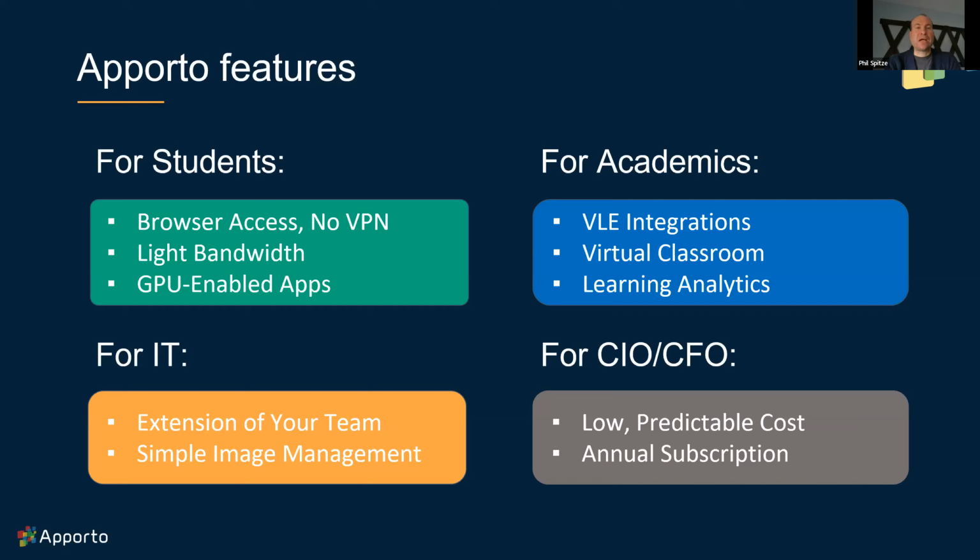For the different faculties around campus and individual academics, we've got some great integrations with the major VLE platforms. I will show you in the demo our synchronous learning platform called Virtual Classroom. This is an exciting feature that I think everybody will like. And then we also surface learning analytics. So looking at student usage as it pertains to student outcomes of technology, and that can be quite unique.